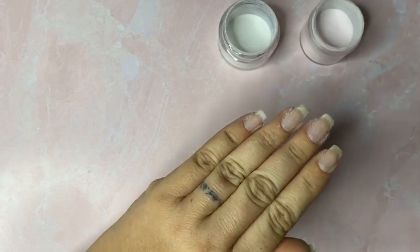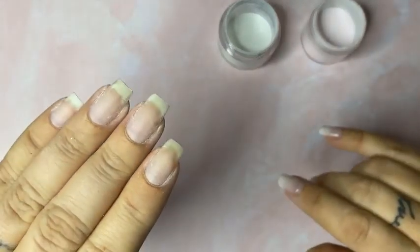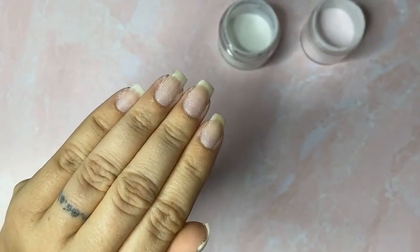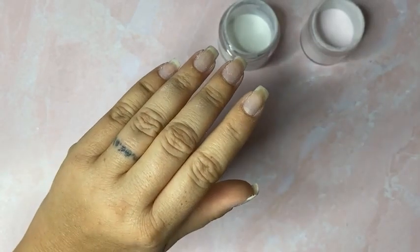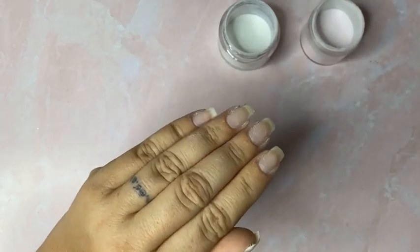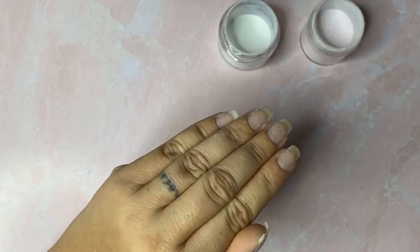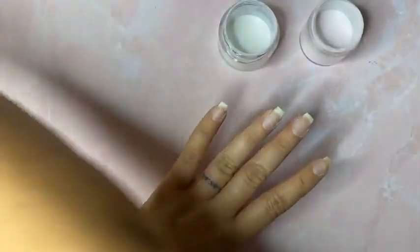Alright, so the nails have already been prepped. Cuticles pushed back, filed, shaped, nicely buffed. You can see they're really dry looking, which is how you want your nails to look before you apply product on it, whether it's peppy gel or anything else that you use. If your nails are oily and slick, whatever you use is just not going to stick. That's not just peppy gel, it's anything in general. So make sure they're nice and dry.